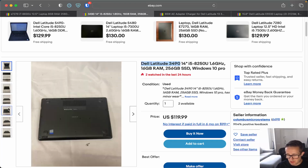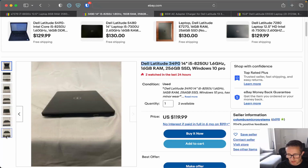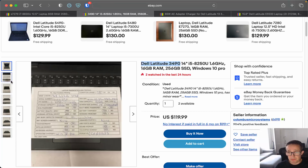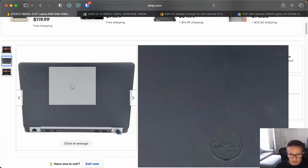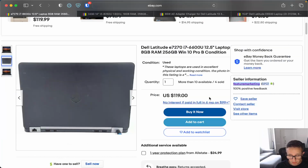If you notice with this particular listing right here, there's no charger in the picture. Now, that doesn't necessarily mean that no charger is included, but it's a sign that I should probably go check the description so that I can make sure that I get exactly what I want. So you'll want to not only look at the pictures, because those will give you a good indication, but also read the whole listing.